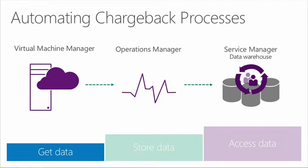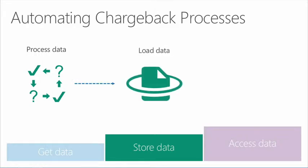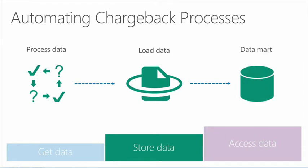That's how that data is going to flow between those different components, so that I know who requested what, when, and where, and how much, and what is the specific VM, who is the tenant, or what business unit were they attached to. I also want to make sure that I store this data, so I want to process that information and load it into the data warehouse via the data mart, and then I want to make sure that that's available for me to access.